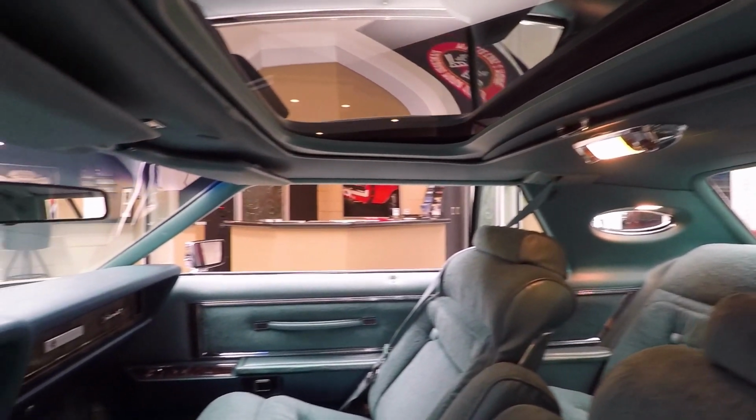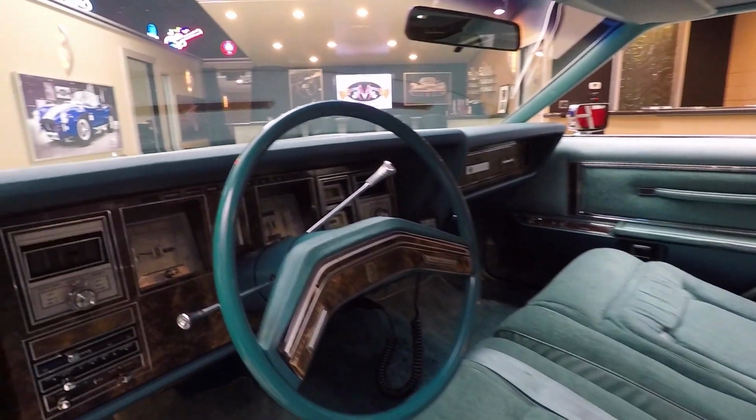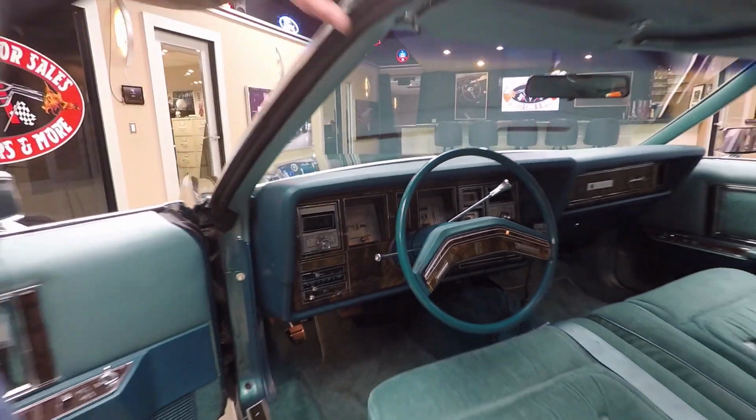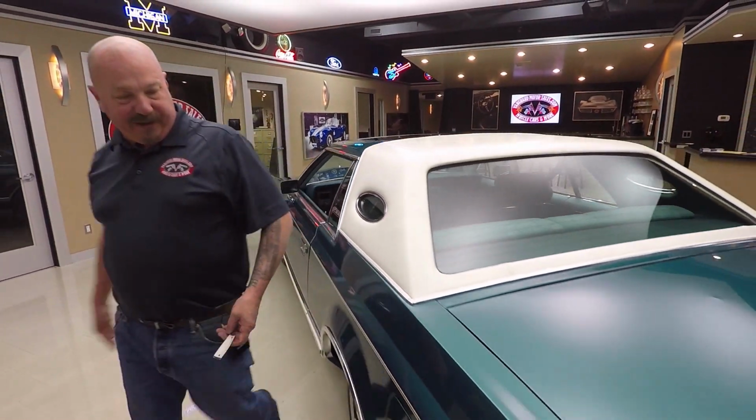It's even got the factory CB radio. Matter of fact, I was just watching Smokey and the Bandit yesterday. They had it on all day. This day right here, man, 1979. You were big pimping in this thing.